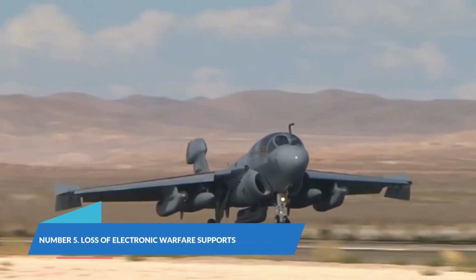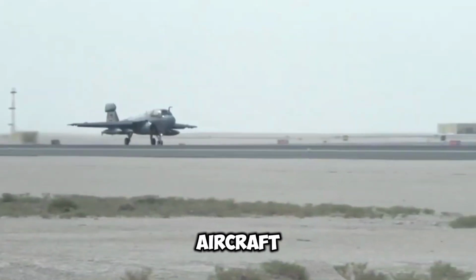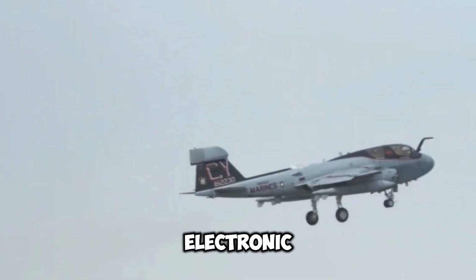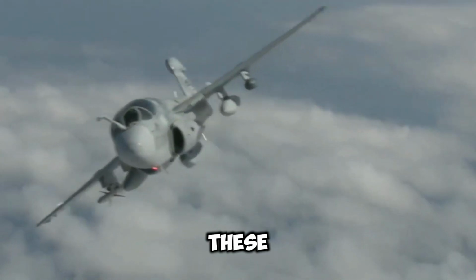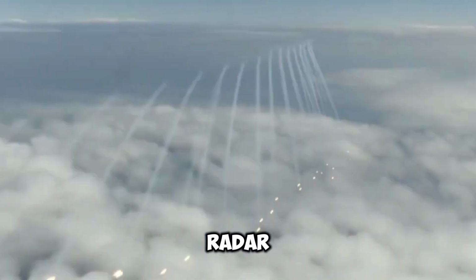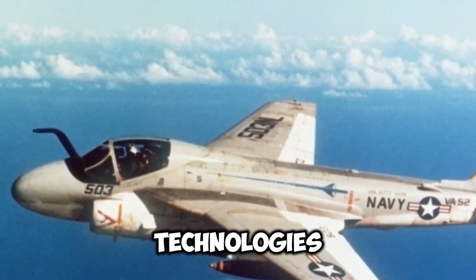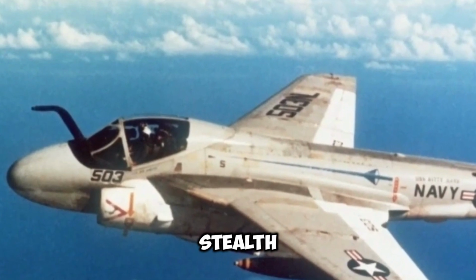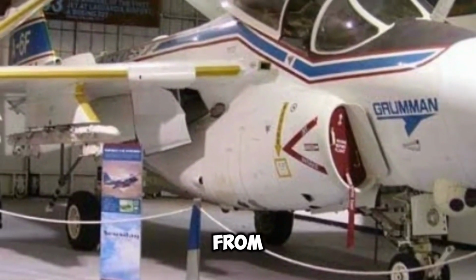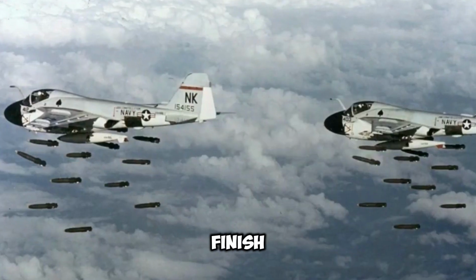Number 5. Loss of electronic warfare support. EA-6B Prowler aircraft first assisted Vega 31 as it reached its target area, providing crucial electronic warfare capabilities. These Prowlers had advanced jamming devices that were intended to interfere with adversary radar and communication networks. By disguising the aircraft's existence, these technologies greatly increased the safety of stealth missions. But as the weather worsened over Belgrade, with poor visibility from rain and clouds, the Prowlers were told to head back to base before Vega 31 could finish its mission.